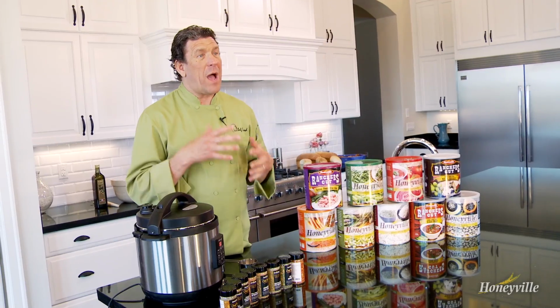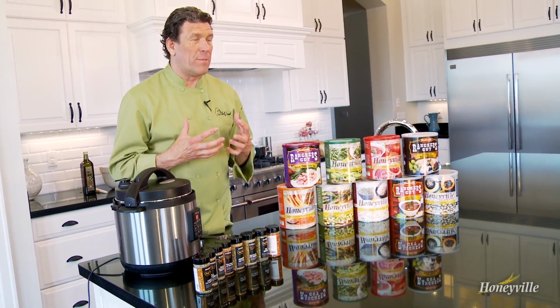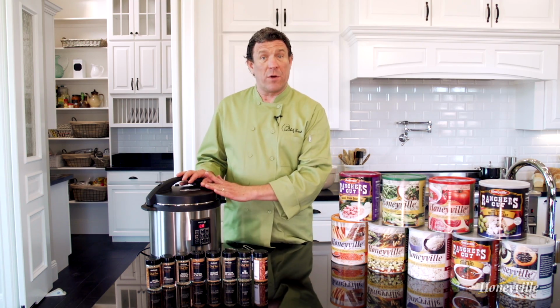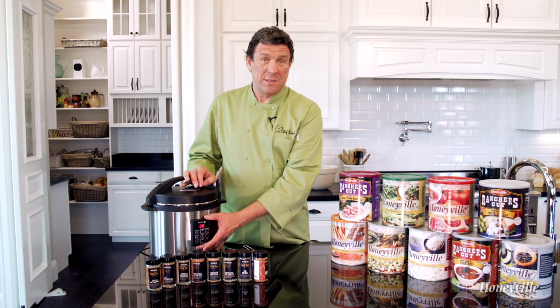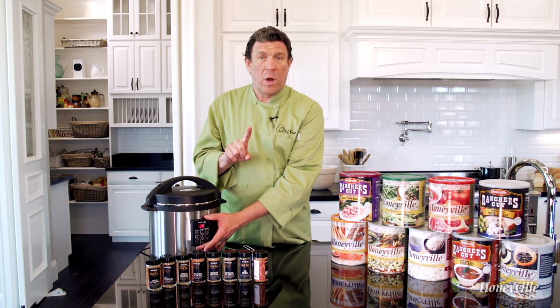I love beans. You know that beans are one of the most nutritious foods that you can eat. They're high in fiber, they're high in minerals and vitamins. They are so good for your body. And the pressure cooker is a perfect combination for beans too. They cook very quickly. In the pressure cooker right here, I've cooked beans. Black beans, and it's a 3-to-1 ratio, 3 cups of water to 1 cup of beans.